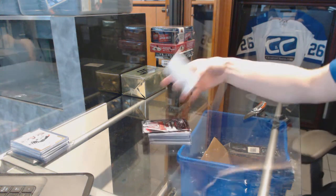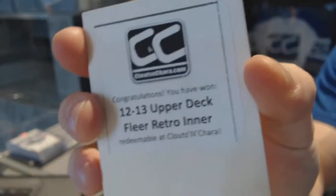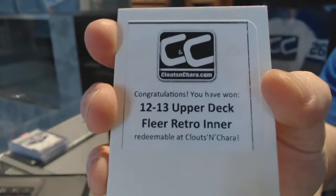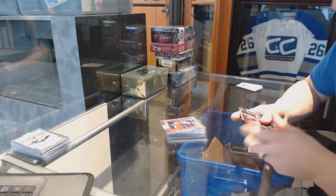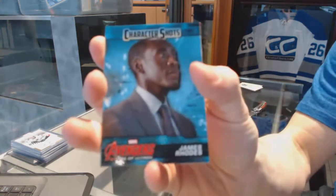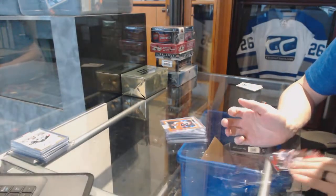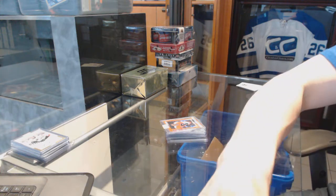All right, and the second bonus box is 12-13 Fleer Retro. Marvel Avengers Age of Ultron bonus pack, which has a character shots of James Rhodes. I think I saw a silver parallel on there. Yes, of RDJ.